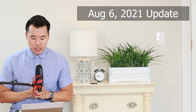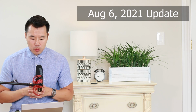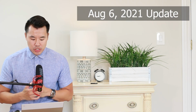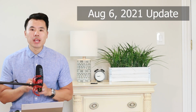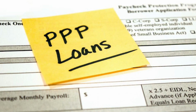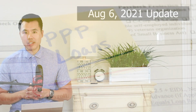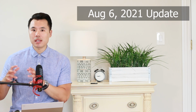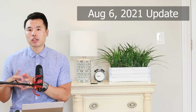The portal has secured the actual portal with two-factor authentication to increase security, which is always very important these days. Another observation is, once you've located your loan, the SBA pre-populates most of the information for you, which makes the process that much more convenient. So they've done a really good job once you're able to locate the business and the PPP loan associated with that business.